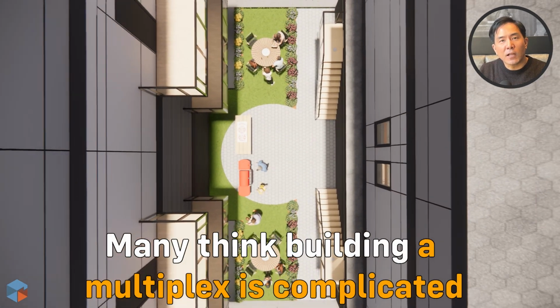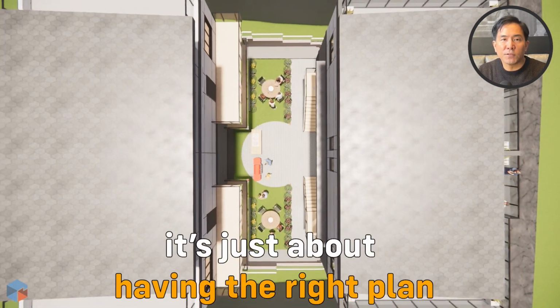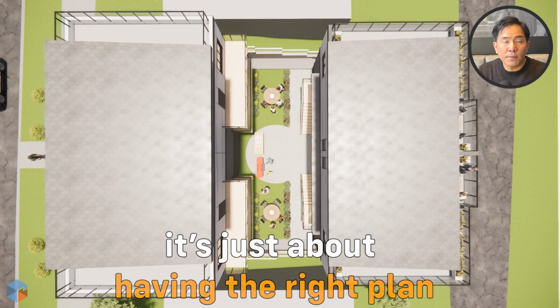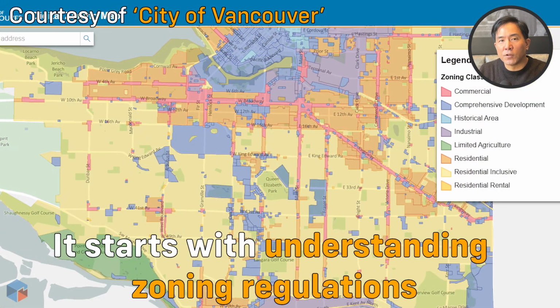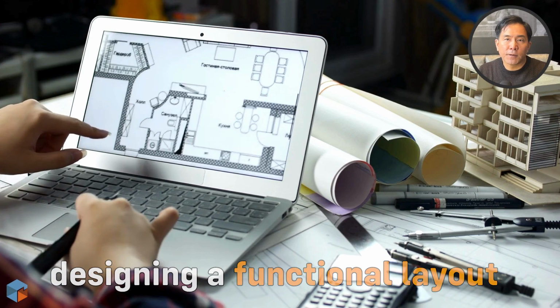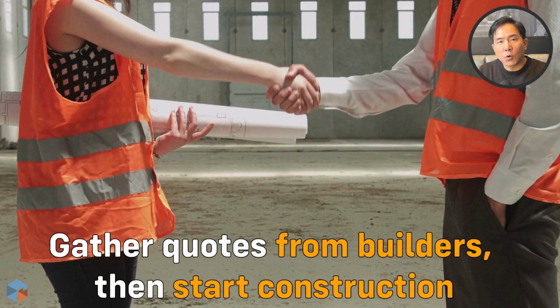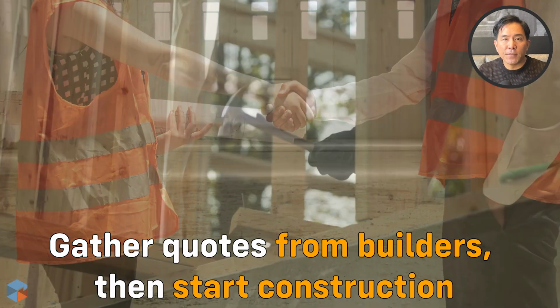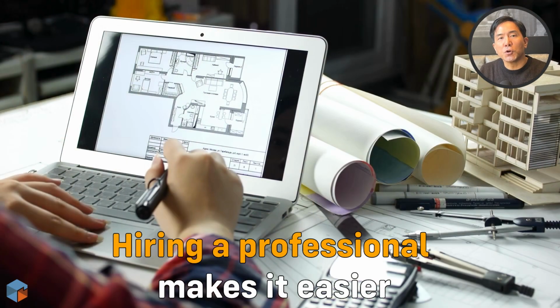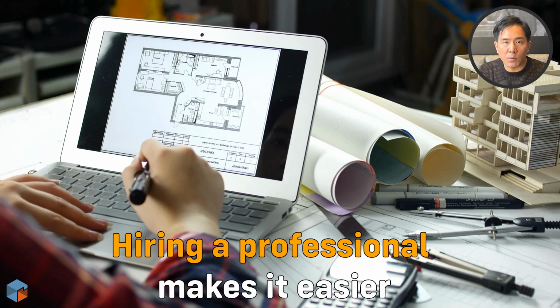Now, I know a lot of people think building a multiplex sounds complicated, but it's really just about having the right plan. The process starts with understanding zoning regulations and designing a functional layout. After that, you work with the city to get permits, gather quotations from builders, and then start construction. This journey will be much easier if you hire a professional experienced in this type of projects.